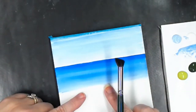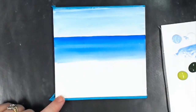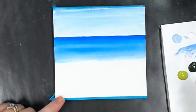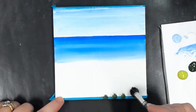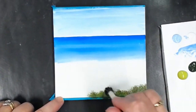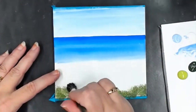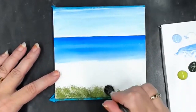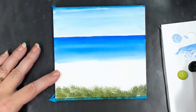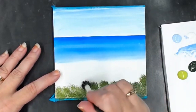Okay, I'm going to take this all the way down to the bottom. So we're going to start by picking up some of the plantation pine and pounce it out so it's across all the hairs and not a big blob. And then start to add this color along the bottom edge. And I am leaving some white, but not a lot. And I'm just gonna build up this bush.